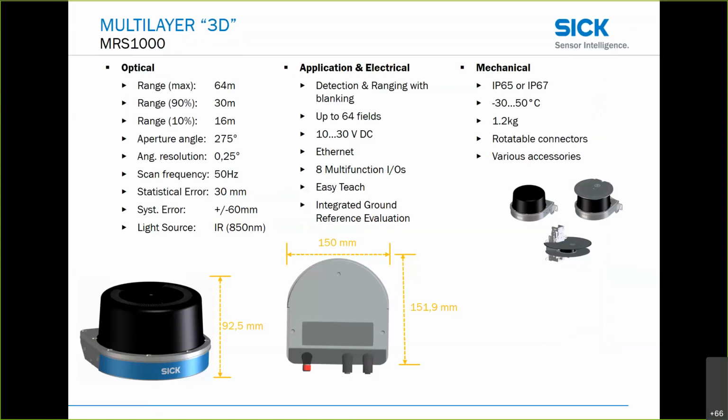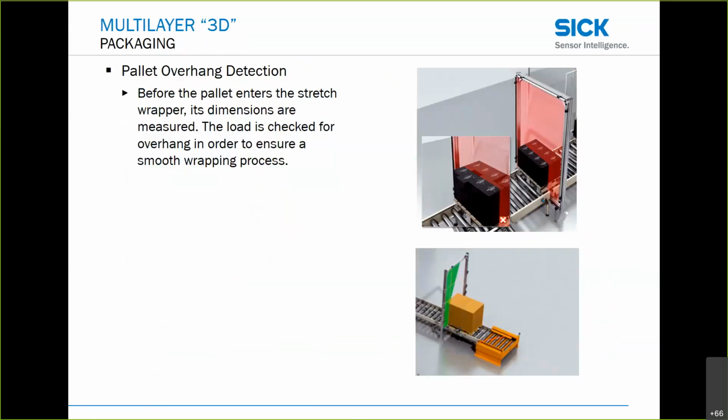Otherwise, outside of that, the MRS 1000 is a great product. I'll cover real quickly, again, the application here, which is basically just looking for overhang on pallets. We can also do volumetric calculations as the pallets travel underneath. We can determine the size of those objects that are traveling through the pallet or down the conveyor. So a lot of things can be done with multi-layer technology. A lot of things can be done with LIDAR in general. But one of the key ones here is basically scanning these pallets.